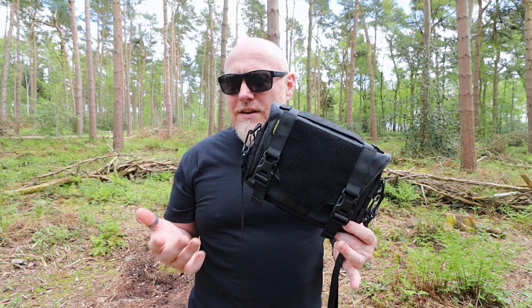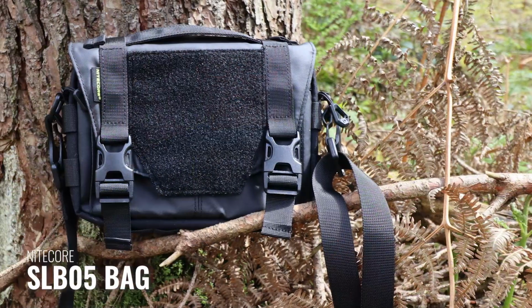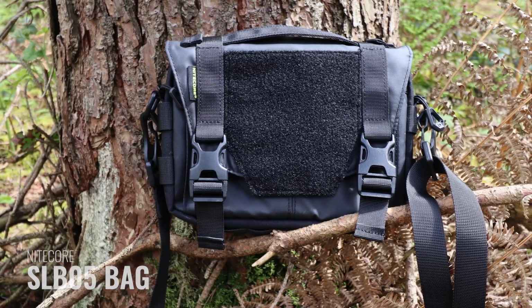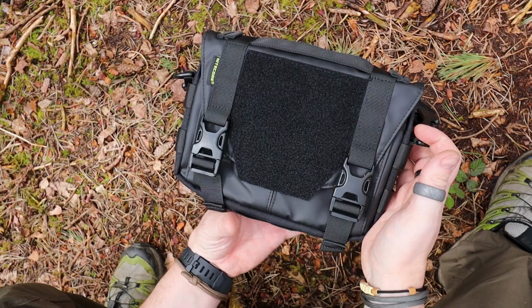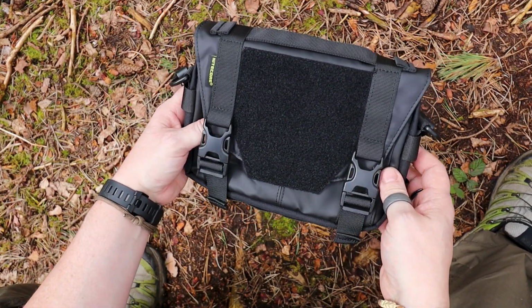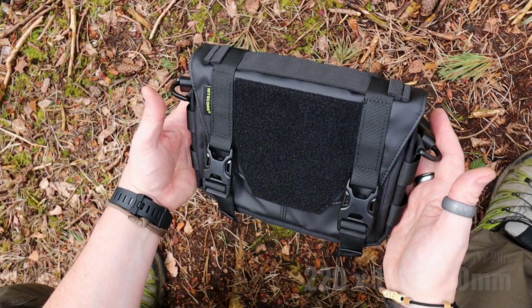Now, you wouldn't really think of much from small bags from a flashlight and battery company, but the Nitecore LB05 is definitely something that you should be looking at. And yeah, who'd have thought it? Flashlight battery companies making bags that are genuinely really good. This is the LB05, so similar design to the others, similar size as well. I think this comes in at just slightly over, or it's just at 2 litres.